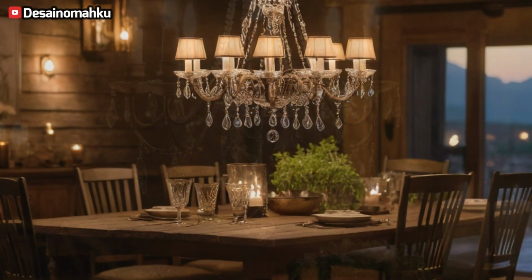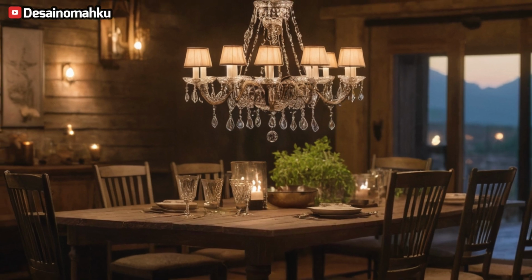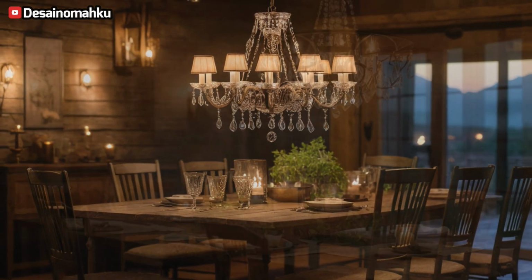Don't forget to incorporate natural light wherever possible. Sheer curtains in linen or cotton will allow the autumn sunlight to filter through, adding a golden hue to your French provincial kitchen and dining area.